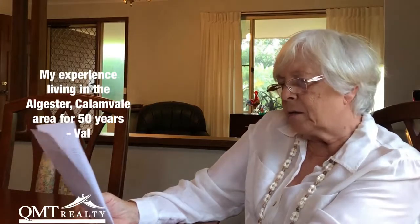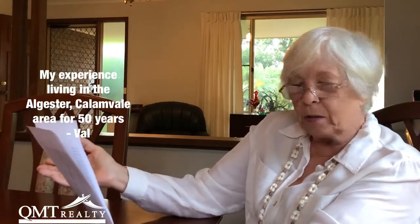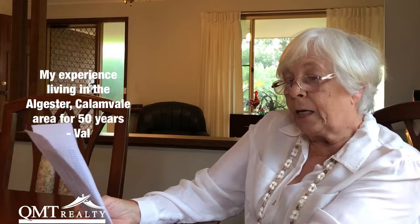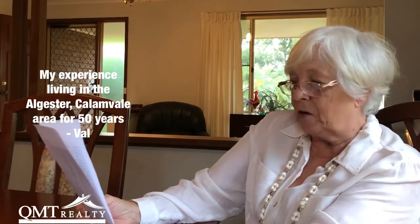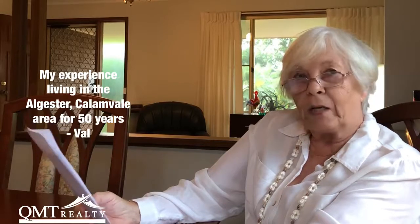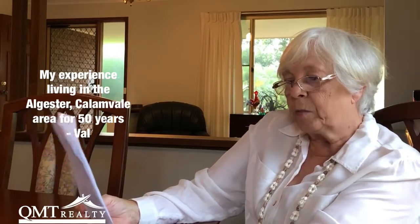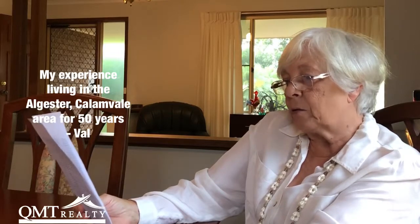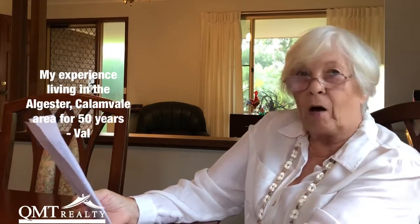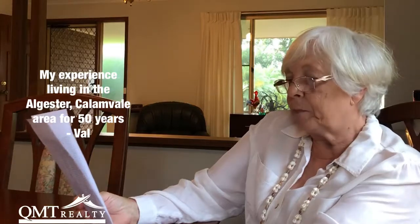And I said, well, what is it? You know, the acreage blocks are being split up. Anyhow, it turned out to be a unique development, way ahead of its time. The blocks were divided into 4 courts of group title freehold housing blocks with a shared pool and tennis courts, and Ridgewood Heights private courts was born.